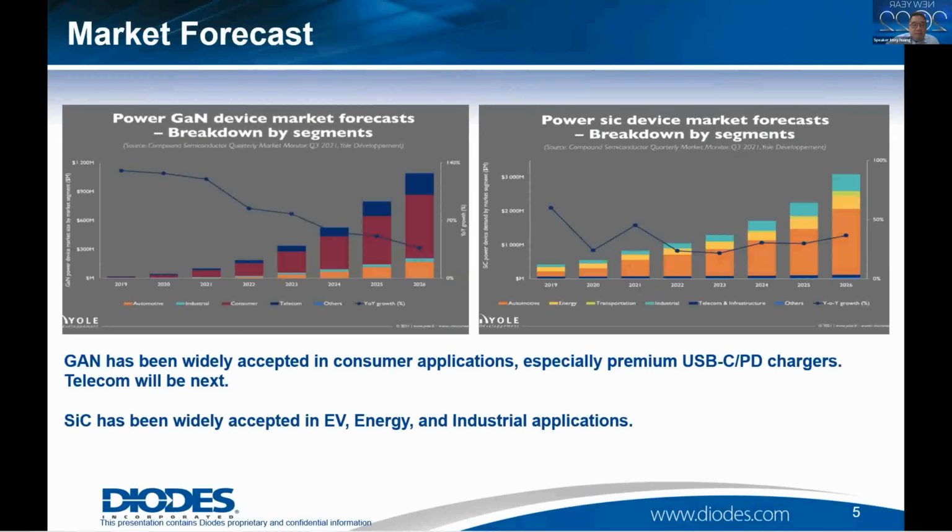On the market forecast, GaN, I think our speakers have mentioned this, has been quite popular for USB PD chargers. Almost all the premium chargers these days are using GaN devices because of better power efficiency and better power density. And I think in the future, we'll see more and more telecom 5G and servers using lower voltage GaN for 100 volt and 200 volt applications because of better efficiency than silicon.